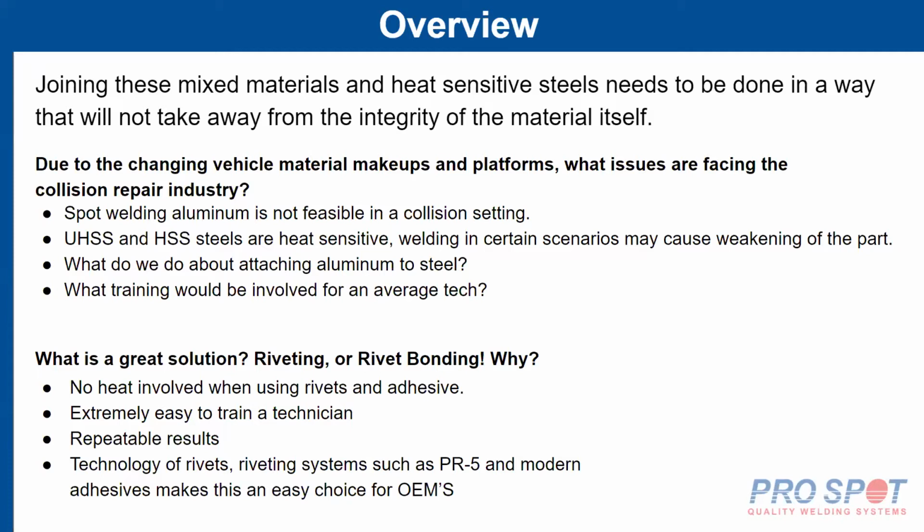So with all these problems, what is a great solution? Well, the answer is pretty simple. Riveting or rivet bonding, which typically go hand in hand. So rivet with adhesives.